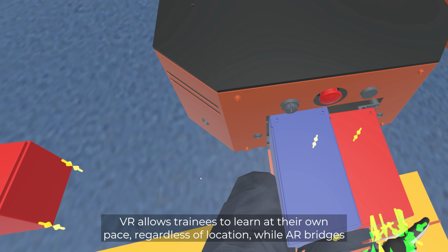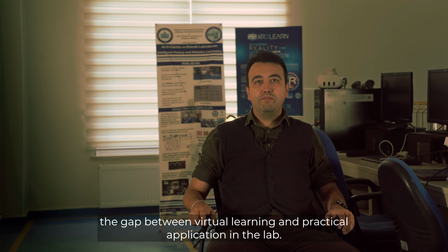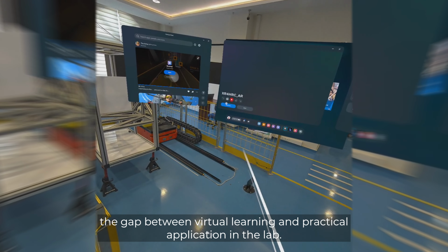VR allows trainees to learn at their own pace, regardless of location, while AR bridges the gap between virtual learning and practical application in the lab.